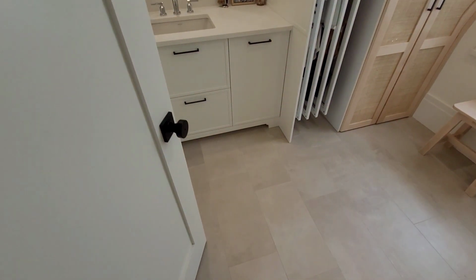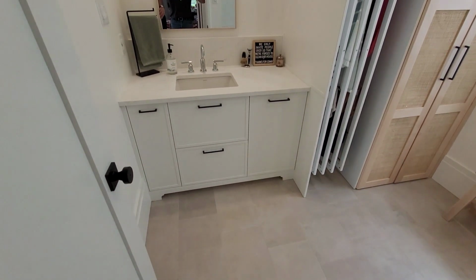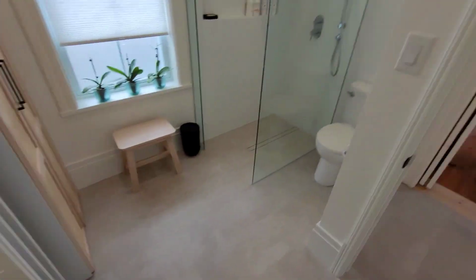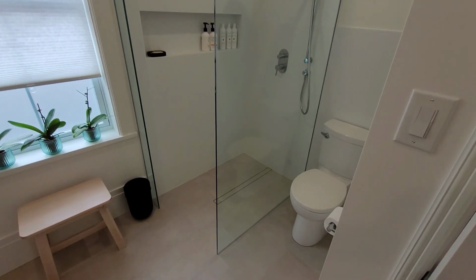And this is the after. We were working with a very talented designer who lives in this house, and all her ideas were brilliant. So removing this closet, if you remember, closing this wall made this bathroom feel much bigger.